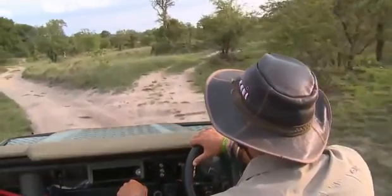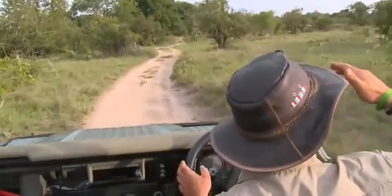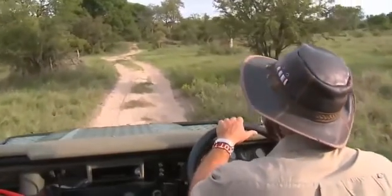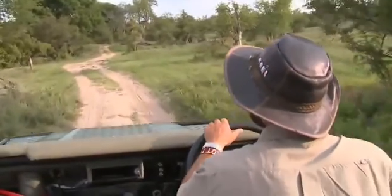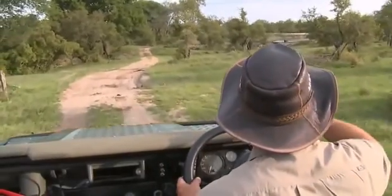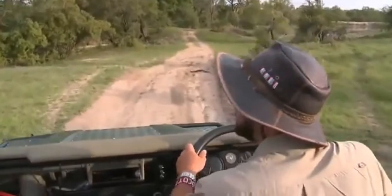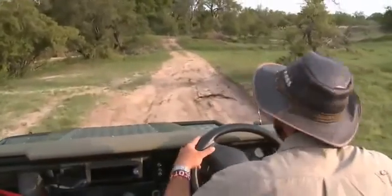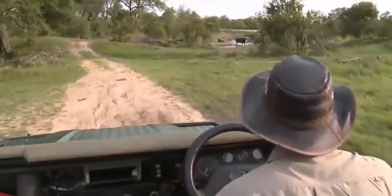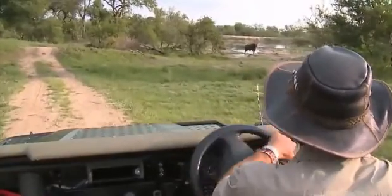We are approaching Twin Dams, so we'll have a quick look around here, see what's going on at this waterhole. You can see some zebra tracks heading down towards it and some buffalo tracks, and then a buffalo in the water. Looks like that boy's been there for a while. He's stretching himself out.